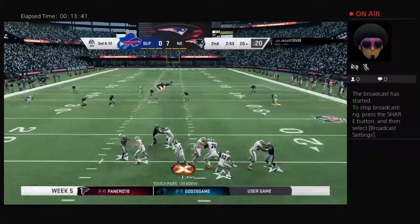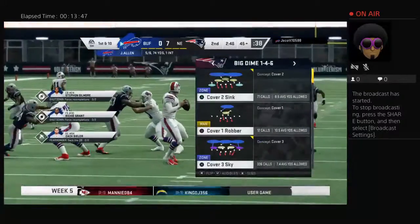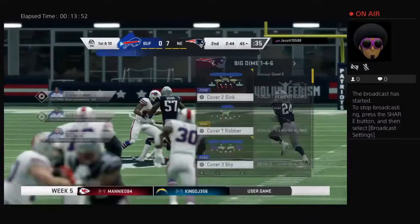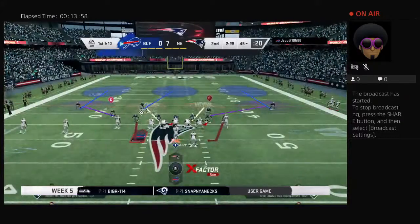Working out of the shotgun. Here's Allen. Looking down and got his man, complete. And he's taken down right at the 45-yard line. And that one results in 35 yards. So the big play moves him all the way across midfield. It's 1st and 10 from the 45.